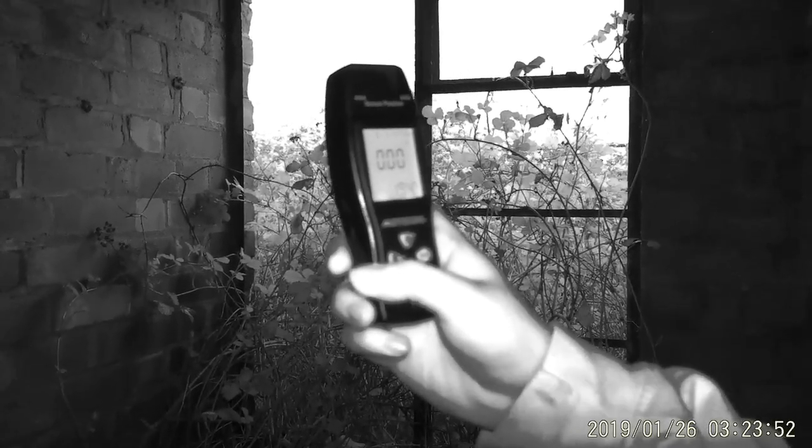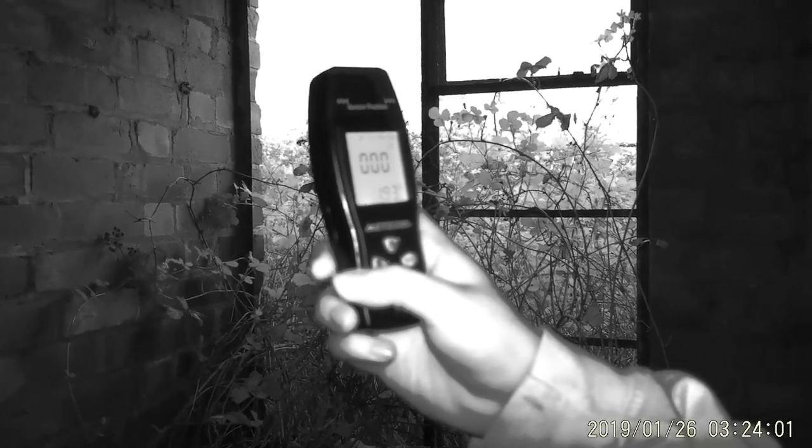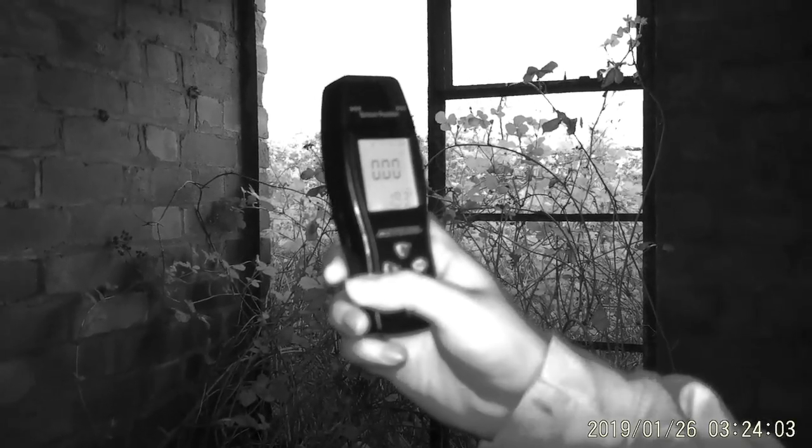Okay, so other than the stairs, this has been completely flat, and I've been around every room and around the outside. It's gone to zero again. Okay, thank you. Thank you very much.